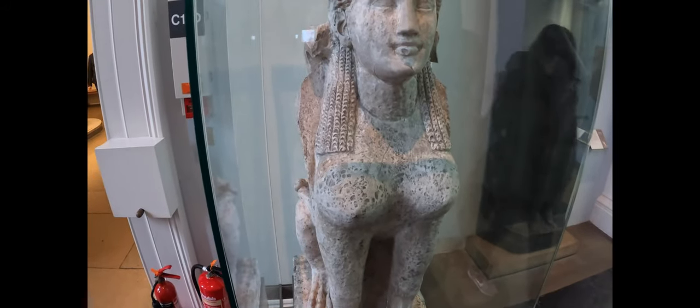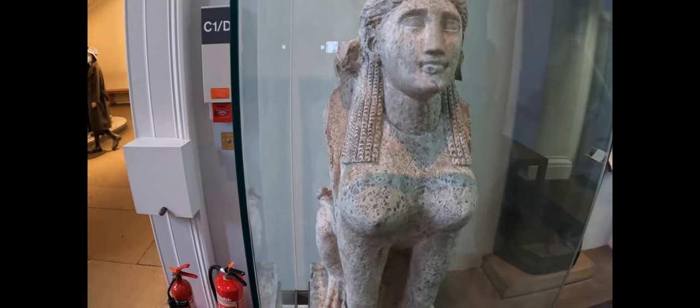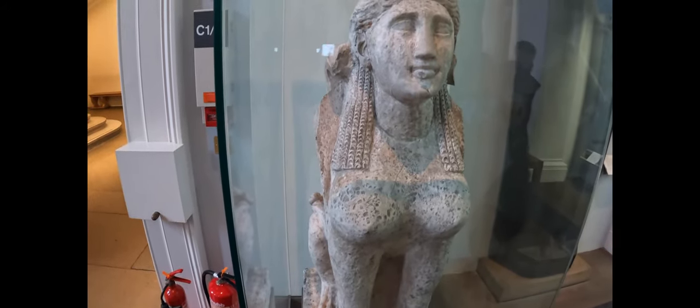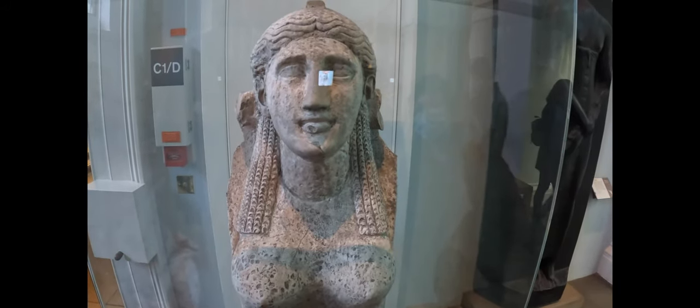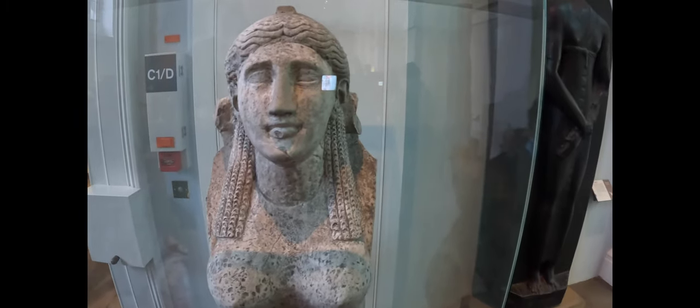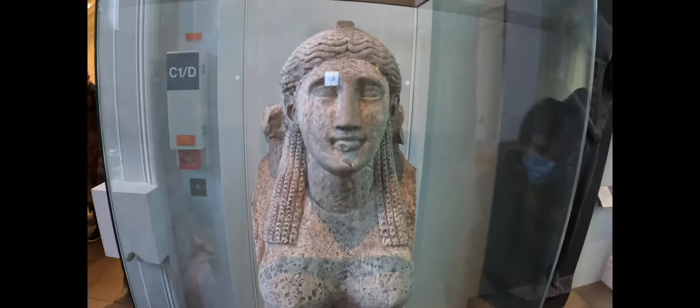Check out this. A sphinx was a monster with the head of a woman, a bird's wings, and the body of a lion, and sometimes a serpent's tail. Nice. In Greek mythology, the Sphinx was a monster with the head of a woman, a bird's wings, the body of a lion, and a serpent's tail. The Sphinxes of Egypt were symbols of royal power. This is a female Sphinx. Oh, cool.